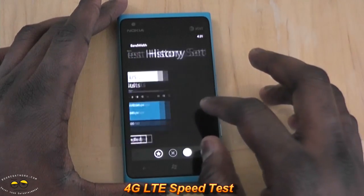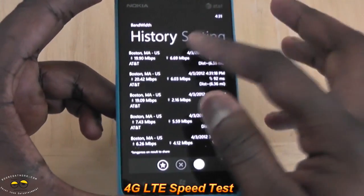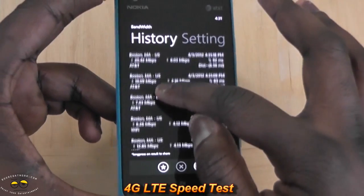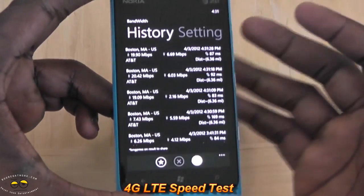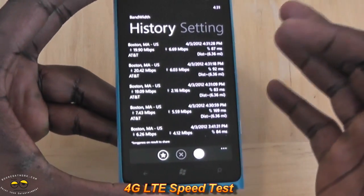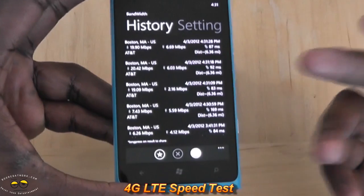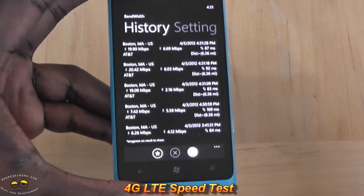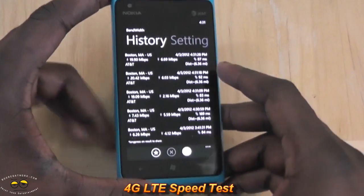So you can see there. Let's go into history, show you. You guys can see that clearly. We've got 19, 20, 19, 7, 6. Some varying speeds, but you can see it does hit maximum LTE speeds, or high LTE speeds of 20. Not the 50 or 60 we've seen with some Android devices, but you do get some very fast speeds overall here on this device.